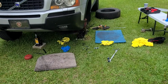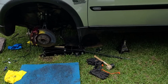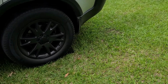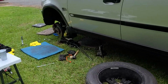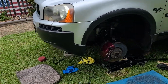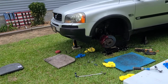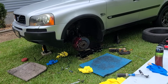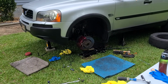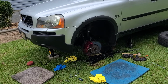Got the Volvo XC90 out here on the jack stands, on the floor jack, on the bottle jack, with the chalk blocks in the back. But anyway, what happened is, let me just explain to you how you can go through a lot of money just by throwing parts on a vehicle when it's unnecessary. But in this case, I don't feel bad about it because it's an older car, and so everything I did basically was an improvement and would need to be done as regular maintenance.